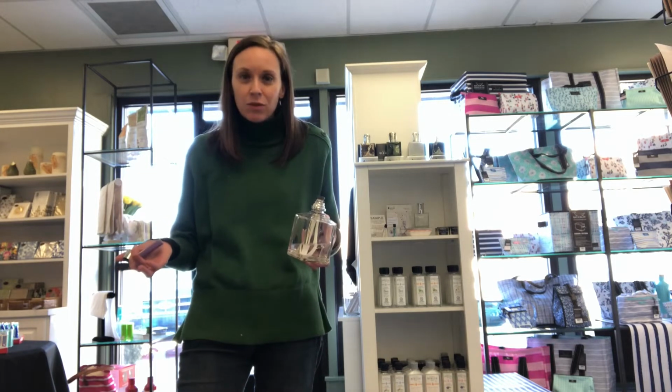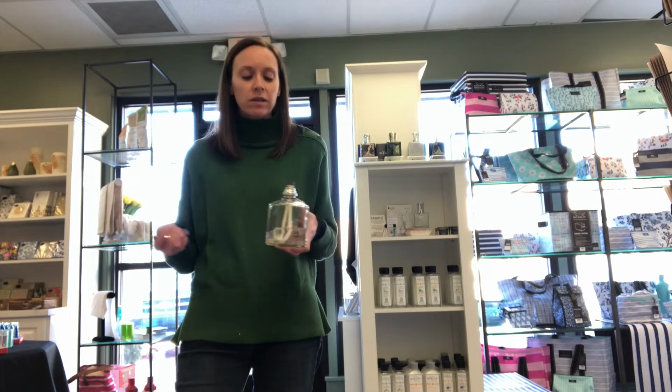Now we don't have this right now because we didn't think it would be getting this warm this fast, but in the summer you can burn your Lampe Berger outside with something called Summer Nights. It's a fragrance that's specifically formulated by Lampe Berger to burn outside, and what it does is it keeps the mosquitoes away, and it's crazy the way that it works.